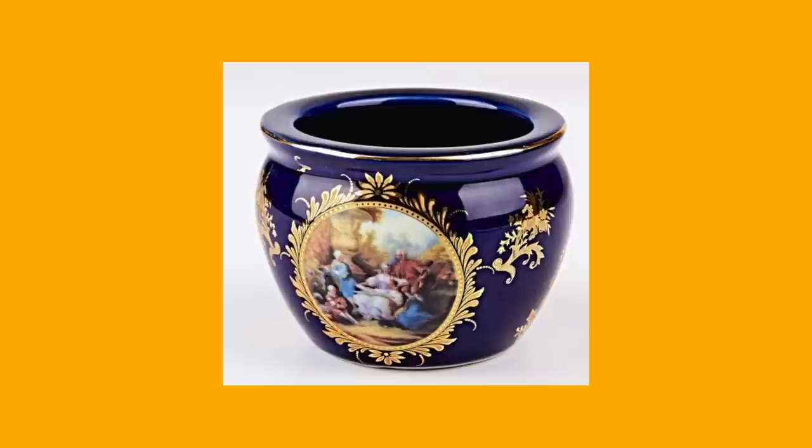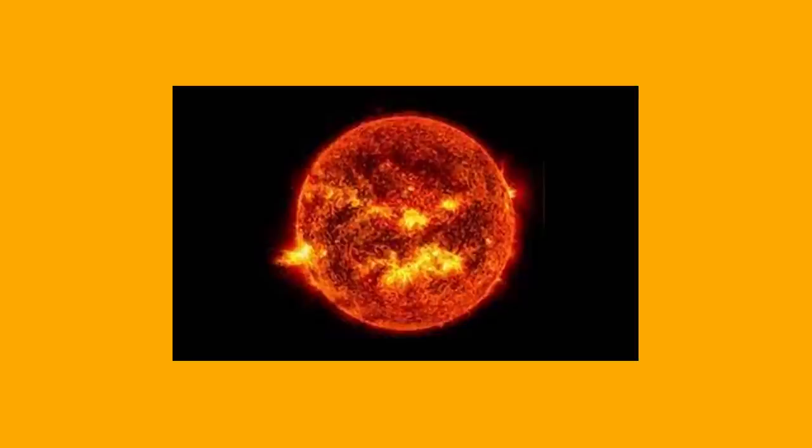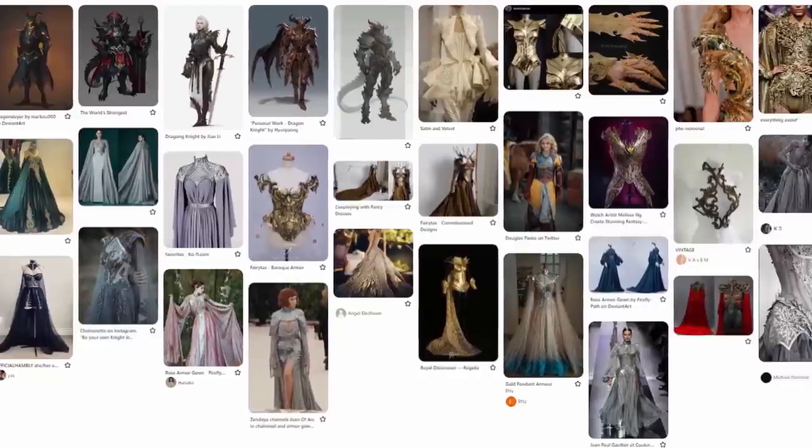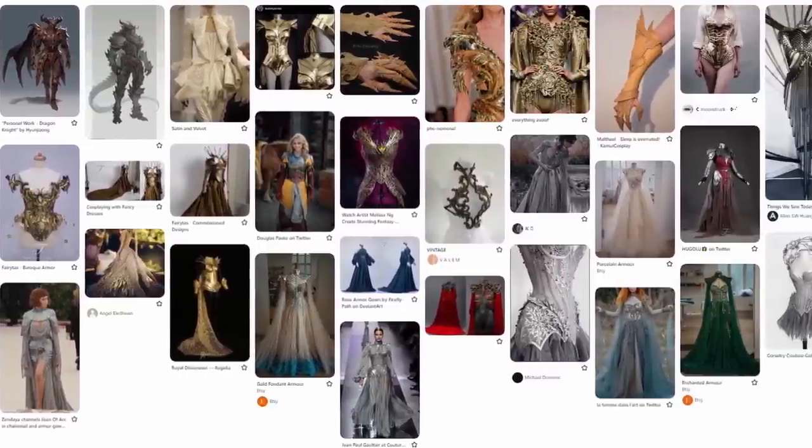So the gown themes that I came up with are a blue porcelain gown. Yeah, I don't know what to call this one. A sun gown, a moon gown, and a dragon gown. My inspiration for these wasn't too specific, but I did add some sets of armor and other armor gowns to a Pinterest board to give me some visual idea of what I want to do. Most of them are just the armor gowns that I've been drooling over for about 6 months now. So let's satiate my hunger for beautiful armored high fashion and get started.